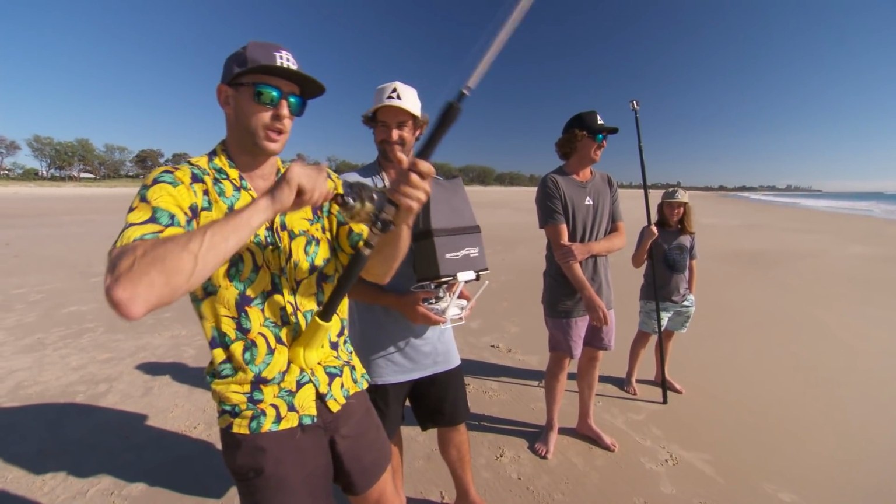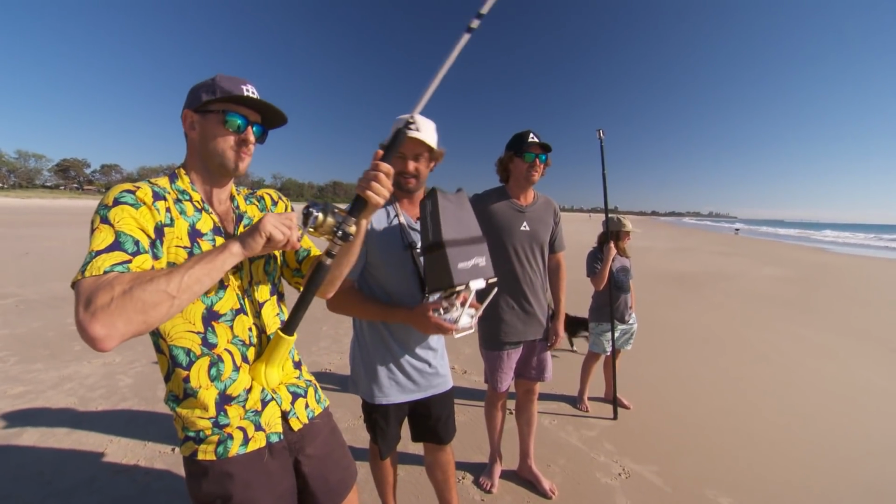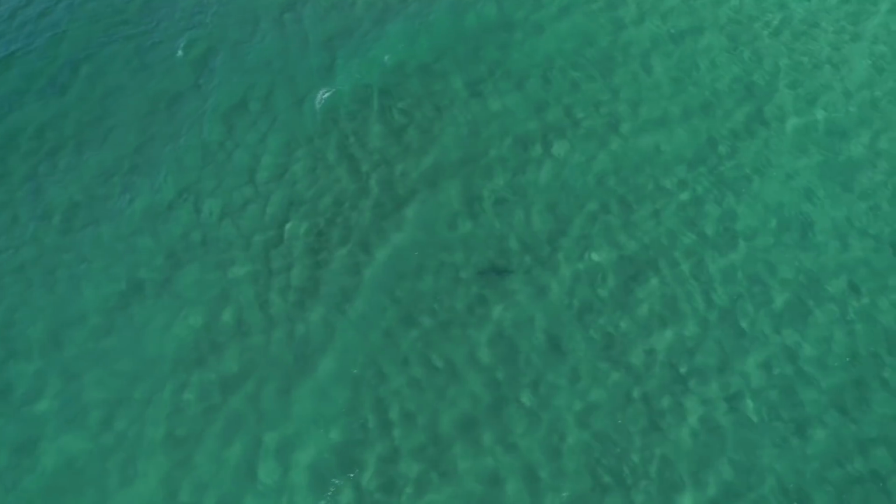Yep. Mate, how fun is this? So you've got eyes on my tuna. Yep. We're looking good. He's coming in. We're not seeing anything unusual. Nah, he's sitting on the surface. He's looking good. He's playing the game. He's doing what he should. Looks good. That's what I want to hear.